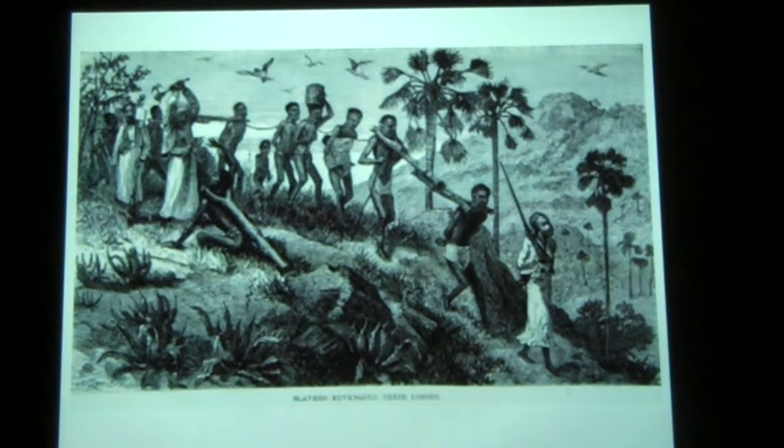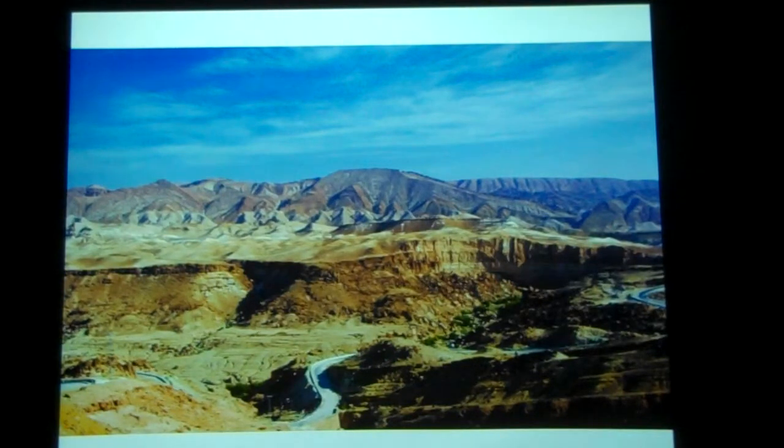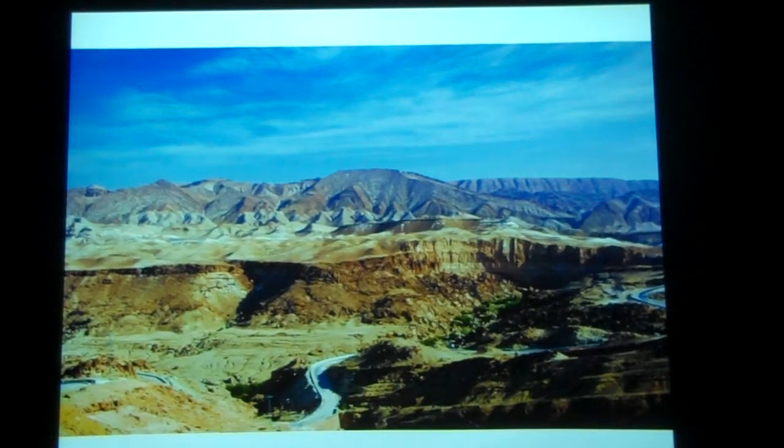Slave trade refers to the slave markets that flourished on the Barbary coast, which is Morocco, Algeria, Tunisia, and Libya, between the 16th and 19th century. All these states were under Ottoman rule. Although the slave markets were filled by people from many places, they were distinct from other slave markets because they also sold European slaves.